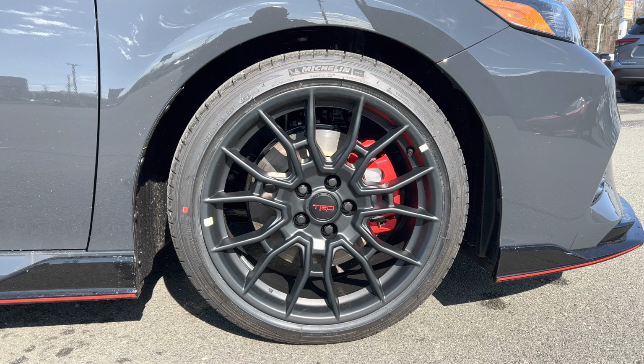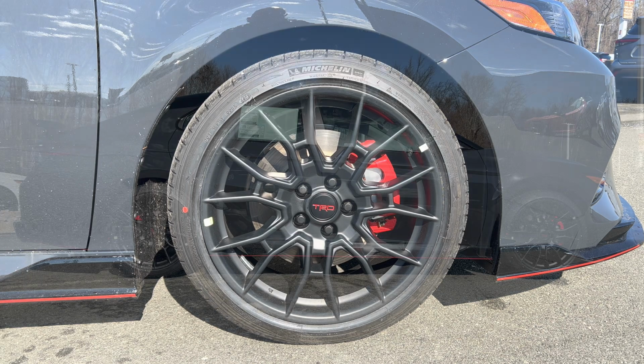We have Michelin all-season tires wrapping around the wheel. Probably would have liked to see them go with maybe a Pilot Sport 4 all-season if they want to do all seasons on here, but either way, we have 235 on the width, the 40 series sidewall, 19s, all four corners, and this is a front-wheel drive car.